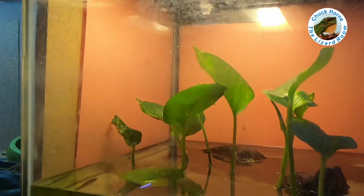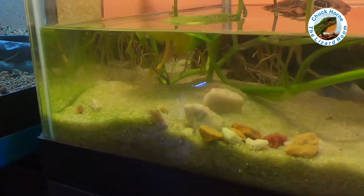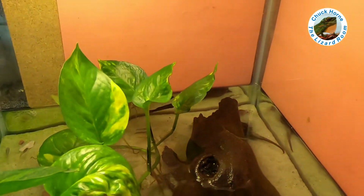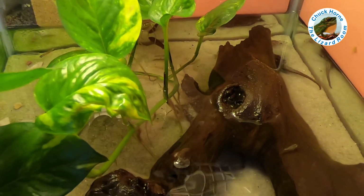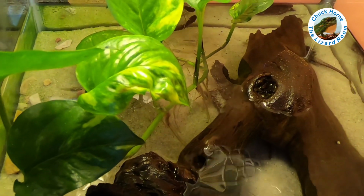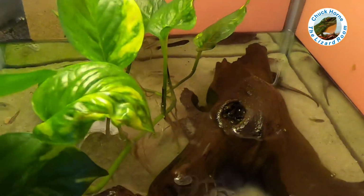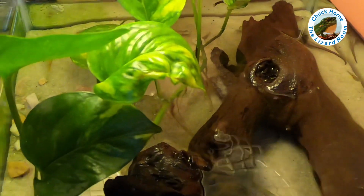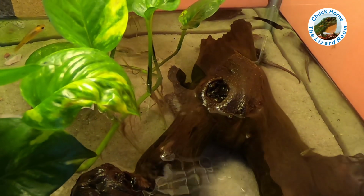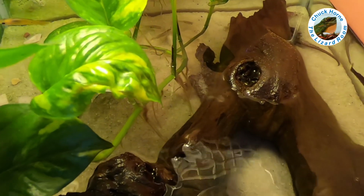I do have a UVB bulb that's primarily for the plants, but I do believe the turtles can take advantage of UVB, even though they're nocturnal in nature and are typically not considered a basking species. They do spend a lot of time on the side of the enclosure, and this dome right here has a ceramic heat emitter. I want to make sure that the ambient air temperature stays nice and warm. No sense in having warm water and then they'll stick their heads out and breathe in cold air. I always want to try to guard against that.